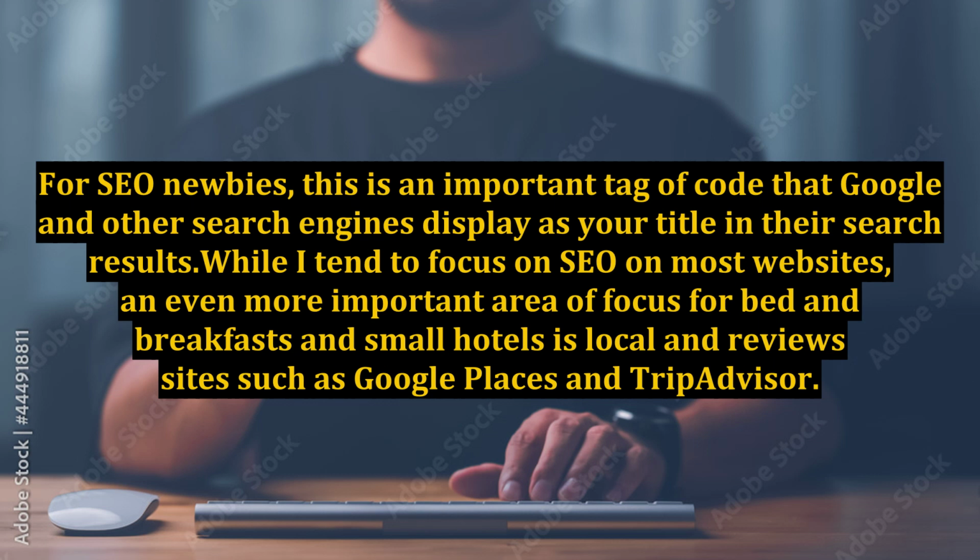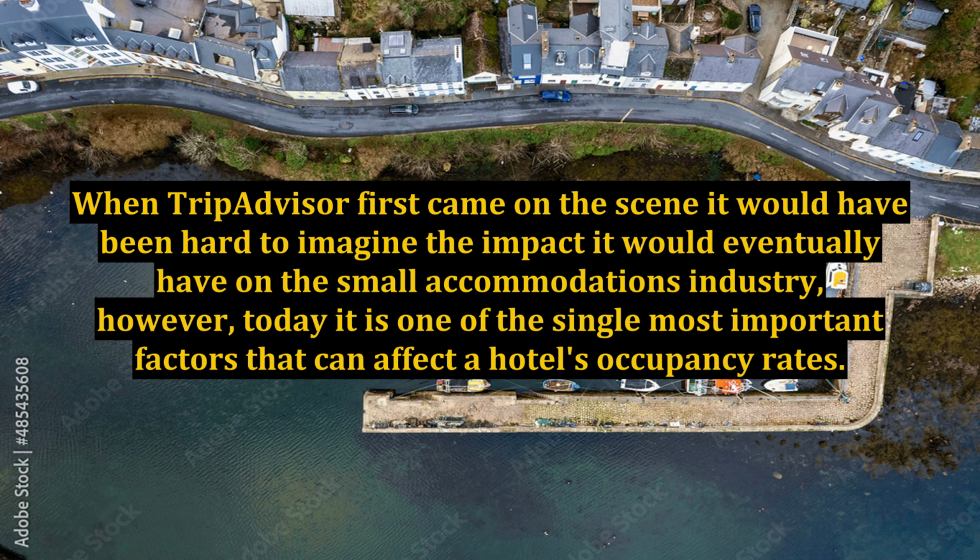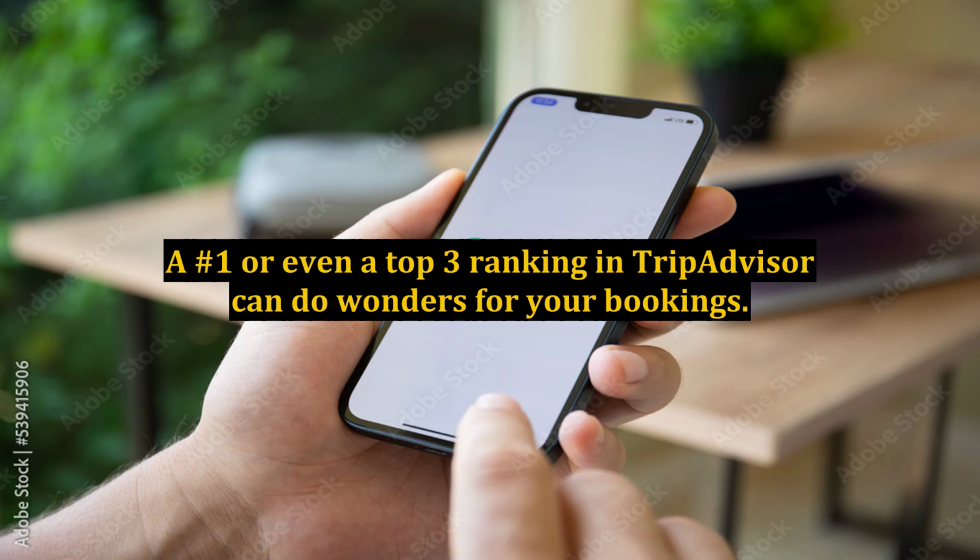While I tend to focus on SEO on most websites, an even more important area of focus for bed and breakfasts and small hotels is local and review sites such as Google Places and TripAdvisor. When TripAdvisor first came on the scene, it would have been hard to imagine the impact it would eventually have on the small accommodations industry. However, today it is one of the single most important factors that can affect a hotel's occupancy rates. A number 1 or even a top 3 ranking in TripAdvisor can do wonders for your bookings.